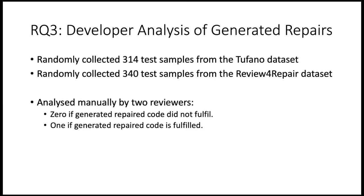So the third research question was about the developer analysis of generated repairs. There are two reviewers who will be analyzing it. First, they collected 314 test samples from the Tufano dataset and 340 test samples from the review for repair dataset.